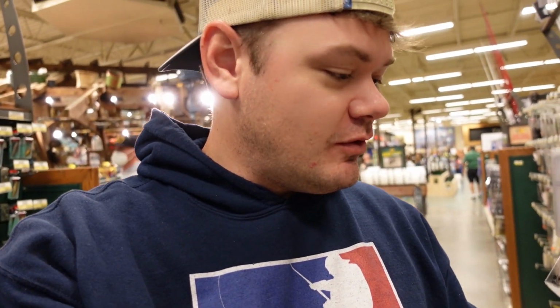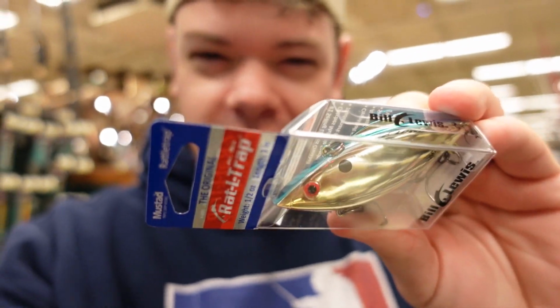All right, this is a half ounce. I haven't actually used this one. It's got blue and gold. Usually I just use the black and gold one, but in the bag that goes. All right, $6. This is going to be a very expensive Bass Pro trip, I can already tell.